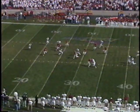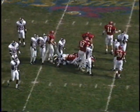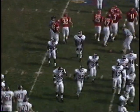Tries it up the middle. The 25 cuts it back. He's across the 30, and he will be brought down at the 33. And that was a nice return after a great punt by Mark Harris.